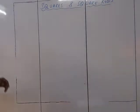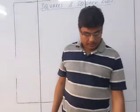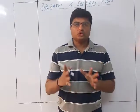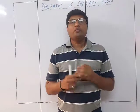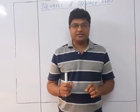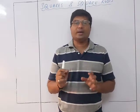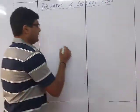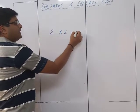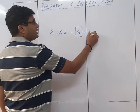Now we'll be starting with the next chapter, that is squares and square roots. Now, what are squares? Whenever any number is multiplied by itself, the resultant we get is a square number. So if I say I am taking 2 and multiplying it by 2 again, then I am getting the answer 4. Then 4 is a square number.